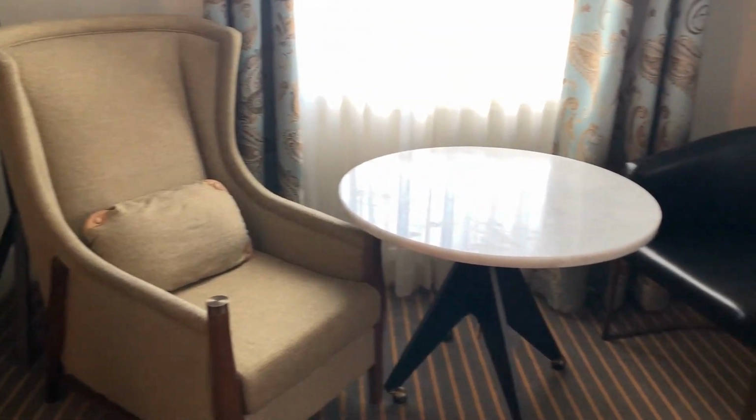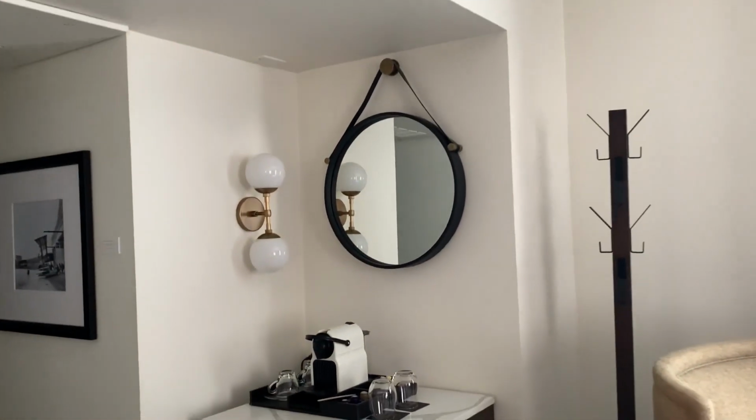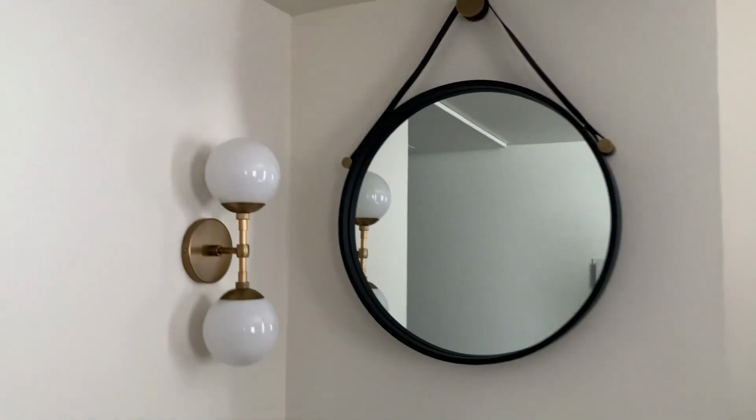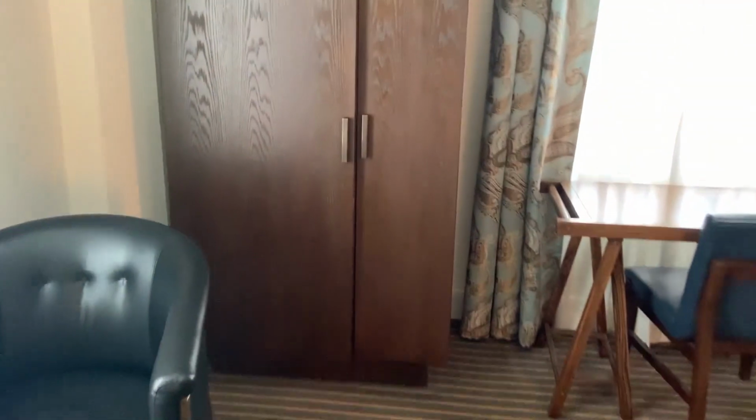Here we have some cute little chairs, a nice little sitting area. I love the tripod legs on the table. I love the color scheme, like the black and the gold and the kind of like light aqua and the brown. It's all just so gorgeous.